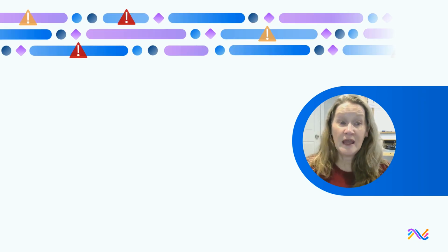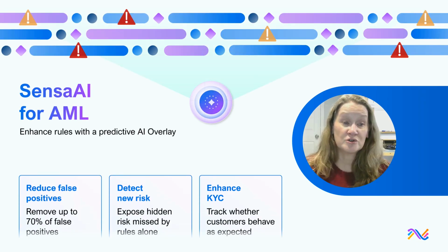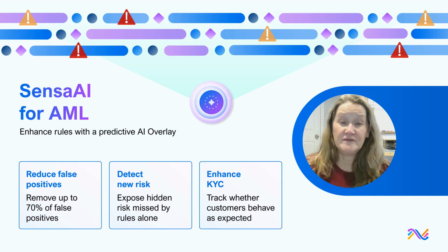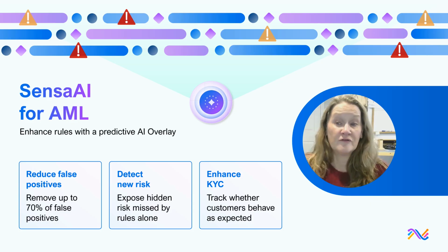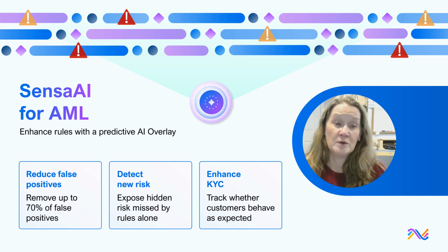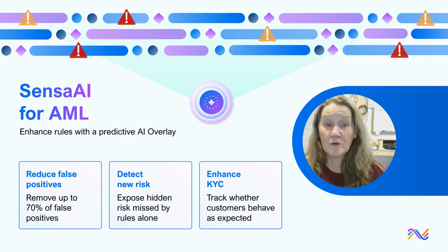Some of the models that we have can be used as an overlay, as we discussed earlier, where you've got your rules, but how are those predictive capabilities and predictive AI allowing you to move forward from a standpoint of really being able to reduce your false positives and detect new risk that your rules may not be finding for you? This is something that we've been very excited about, because this predictive AI is really moving into the future and allowing clients to use technology to really enhance their programs.